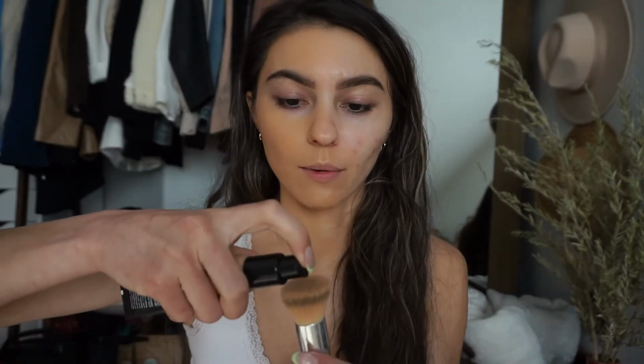Okay, let's do this side with a brush, and then we can talk about my thoughts. So as you can tell, my skin is not doing very good, so we are going to see how well this is going to cover. This side wasn't breaking out as bad as this side, I don't think, so we'll judge it more on this side.